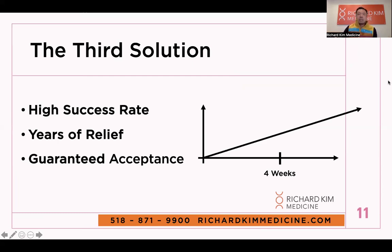whereas with the steroids and medications, maybe months, maybe weeks. And there's this guaranteed acceptance with stem cells or with regenerative medicine, because the products come from you and then back into you, so there's no rejection ability. It is very much a steady and progressive benefit. So week after week, it's very linear in its improvement, as you can see here.